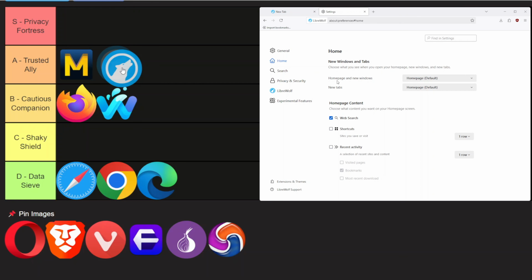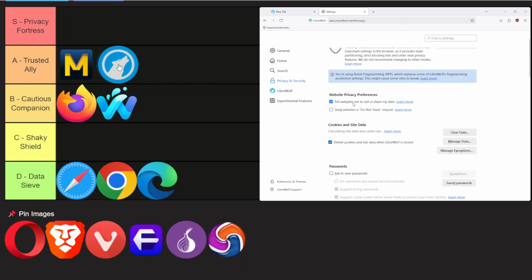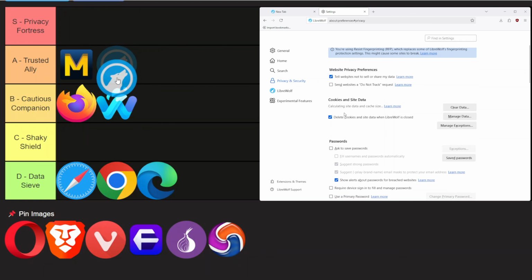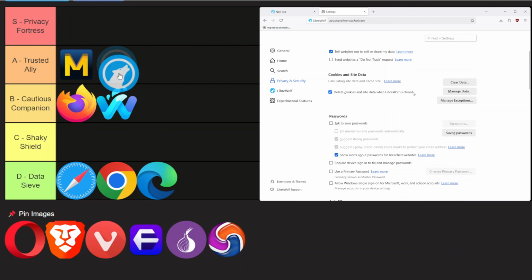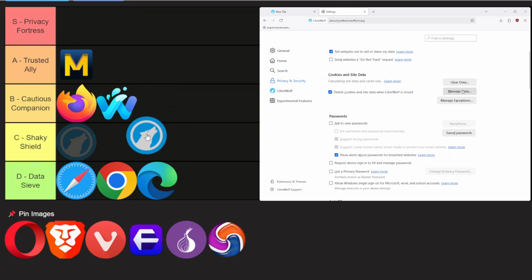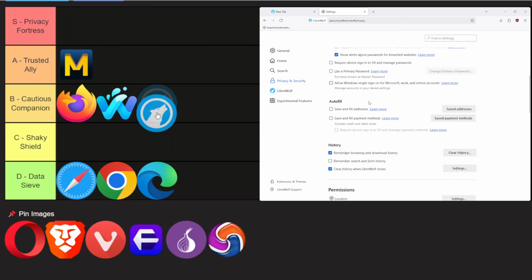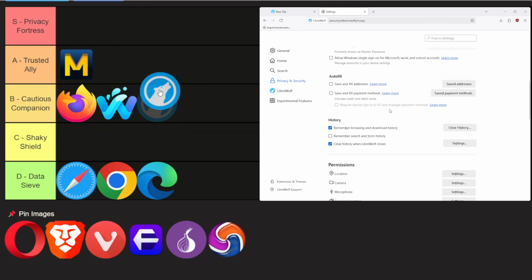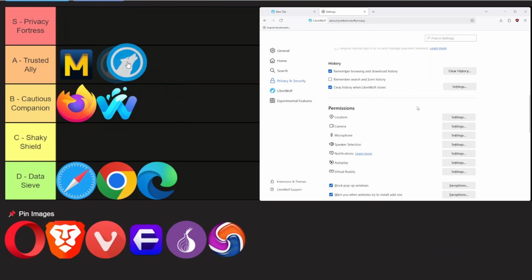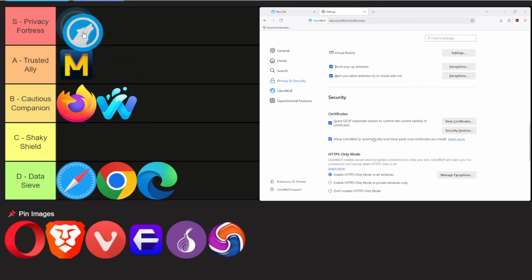But there are trade-offs. LibreWolf doesn't use DNS over HTTPS by default, unlike Mullvad Browser or some hardened Firefox setups. However, you can configure this yourself with just a few clicks. Additionally, updates and installations can be cumbersome since LibreWolf isn't available in most package repositories. LibreWolf's commitment to privacy is undeniable. It's an excellent choice for anyone who wants a pre-hardened browser without needing manual configurations of Firefox's about:config. LibreWolf is a very solid contender and is an S-class privacy fortress.